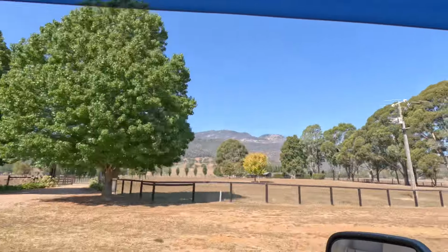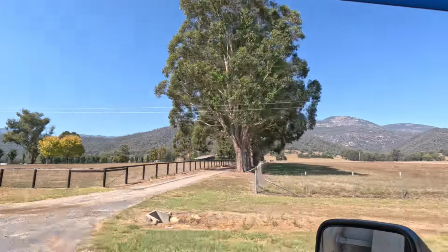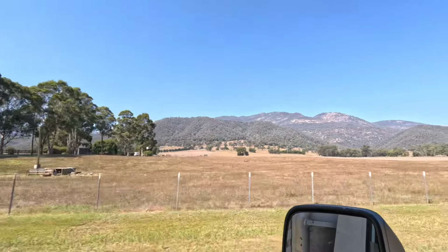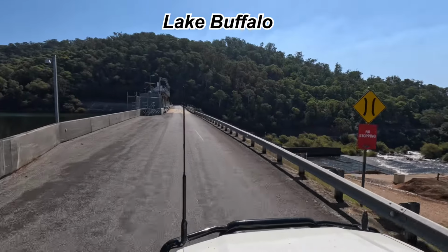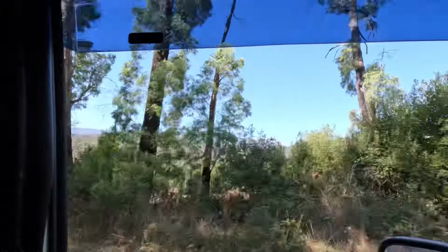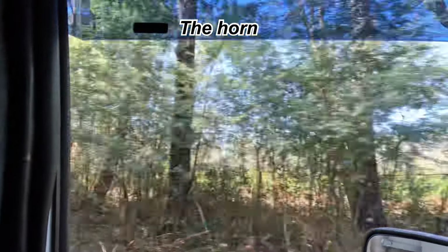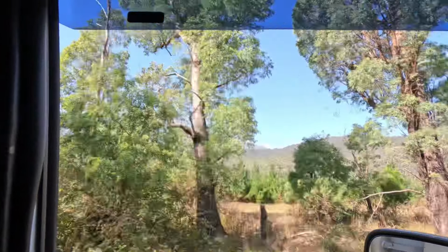Another side of Mount Buffalo. We're going to go around it and then south. So yeah, we were right on that peak there this morning. Pretty cool, eh? It's good to see things from a different perspective, isn't it, Keith? Yeah.